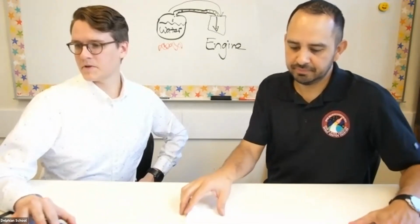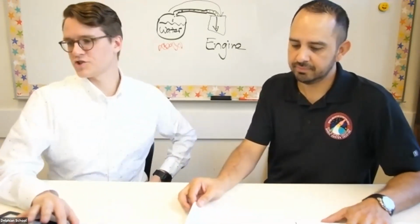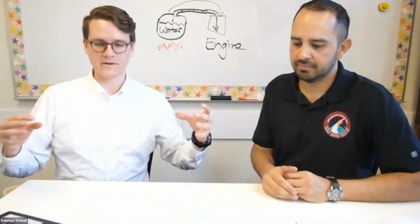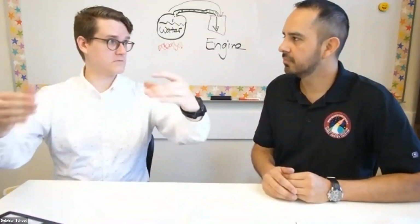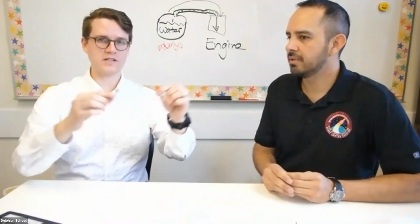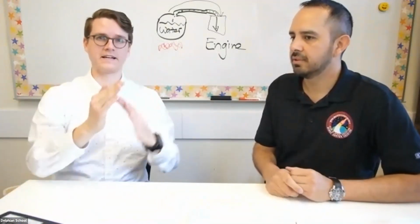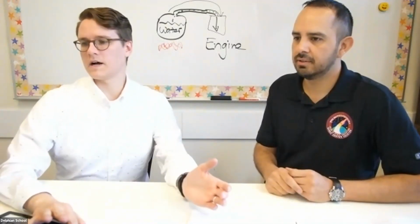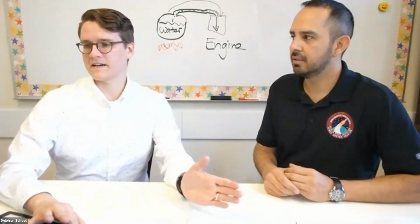And then Ariana, with a follow-up to her earlier question, she was asking how does one engine send that energy to several wheels? And we described that there was the transmission and different pieces of the car that connect to send the power to different wheels. She asked, so then how about a four-wheel drive? Does that take two engines?